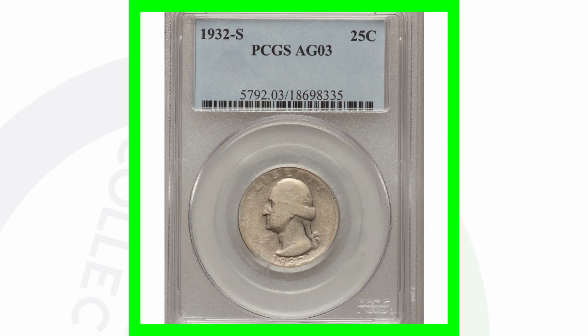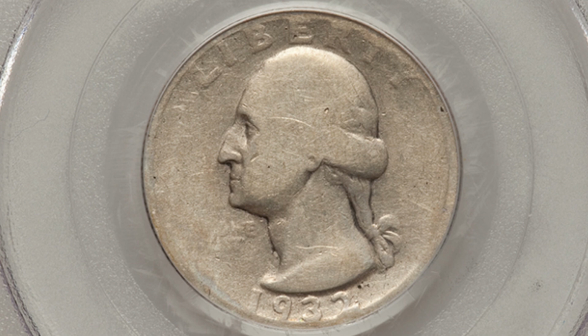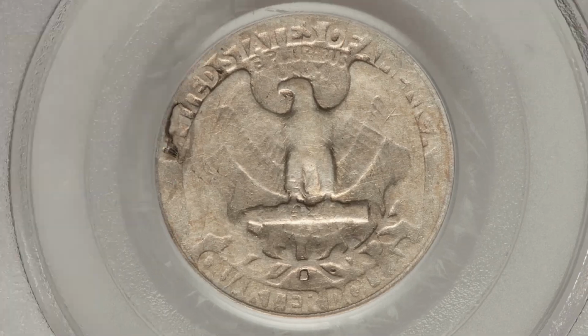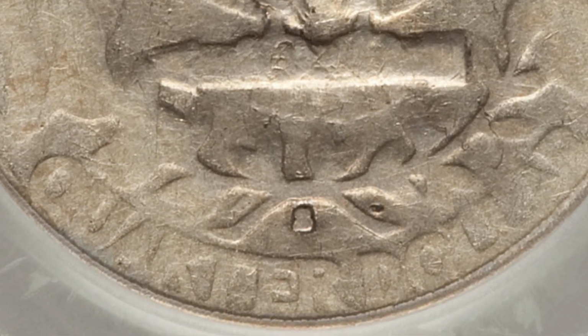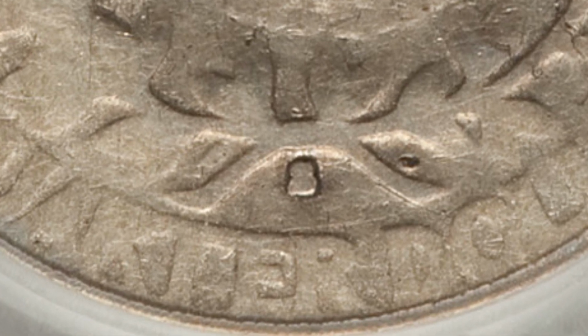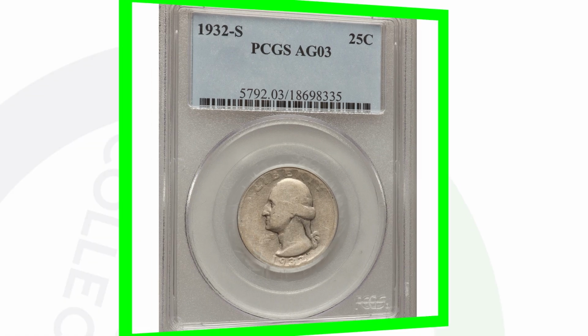Now also for the 1932, we have an S mint mark. Here is a coin graded at about good 3. So very low grade as well. The design is so worn, but we still see the mint mark there on the reverse of the quarter. Now this quarter did sell for around $65 even in this condition, so that is pretty good.